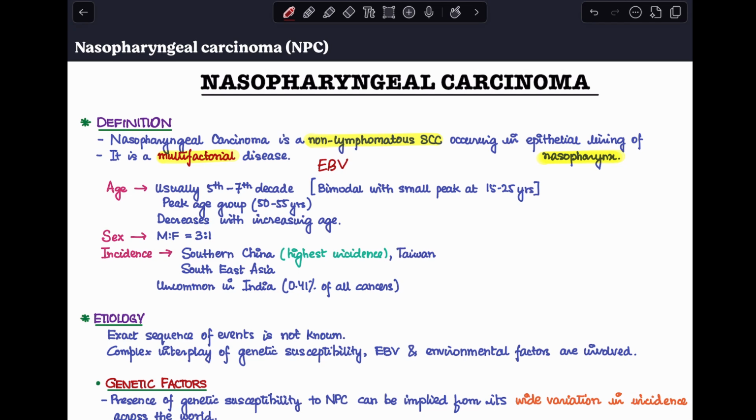Coming to age group, this is actually a very important MCQ question, which has a bimodal distribution in age. So it has a small peak around 15 to 25 years. That is the first peak, and second peak comes in around 50 to 55 years. So this is a bimodal age presentation. Usually, the age at which it occurs is in between the fifth and the seventh decade. And after this, the incidence of it starts decreasing as the age increases. So we have a bimodal disease, first peak at 15 to 25 years and second peak at 50 to 55 years.